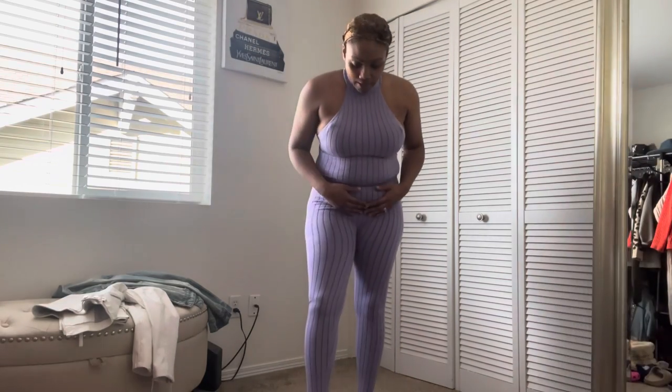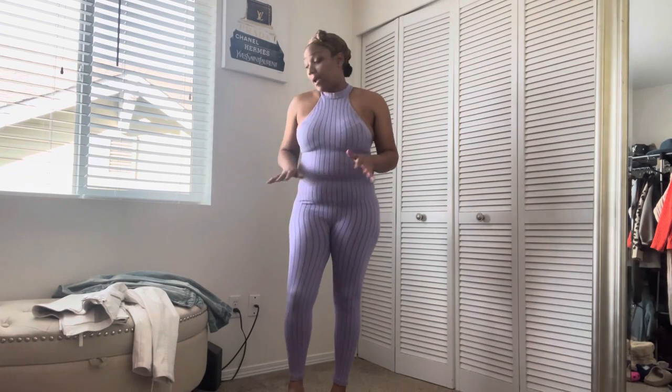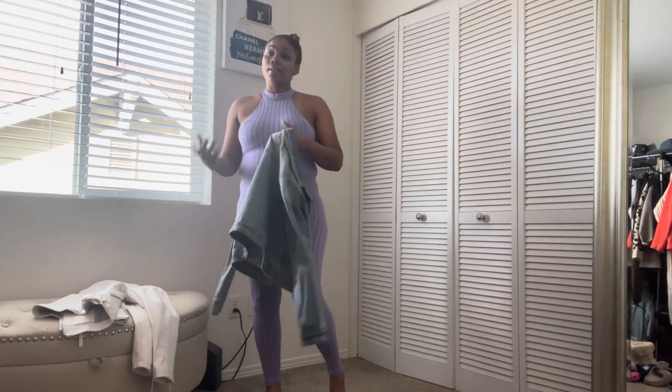This outfit, if you have a big behind, it is going to be showing the booty, but honey, it is also going to be showing the belly. So if you're like me and you have a little bit of belly, if you don't mind showing it, then sis, go off. I'm trying to lose mine, but what I do like about this is it's an easy day to night outfit.